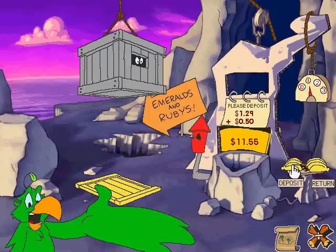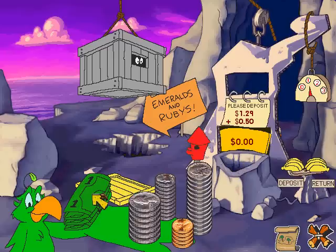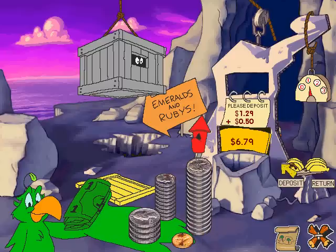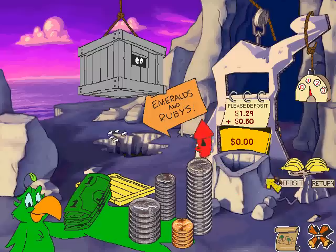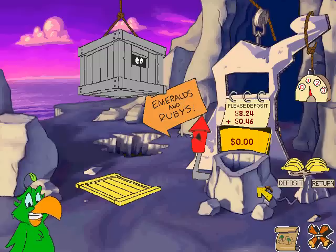$11.55. That's more money than the trap wants. Put in exact change. Uh-oh! We haven't put in enough money yet. Let's keep going. Hey! The trap changed the amount of money it wants. Now we need to put in another box. Help me out.